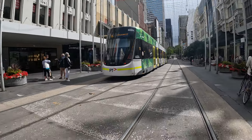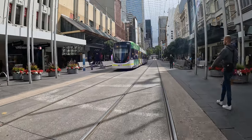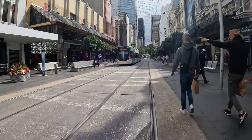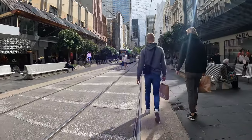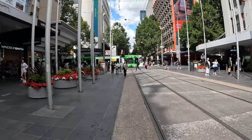So Bourke Street Mall is a really cool open space. As you can see, everyone just wanders around in amongst the trams. The trams crawl along with their hazard lights on, and for the most part, from what I've seen, people behave pretty safely around the trams. Few exceptions, but it does work surprisingly well.